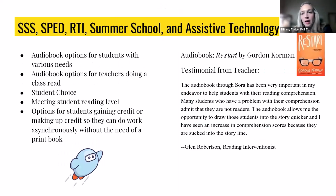So some of the most beneficial uses that we've done for Sora over the last couple of years, we launched our Sora collection in 2020 in October. So we have not had it for very long, but we have had some really great uses out of it. Student support services, special ed, RTI, summer school, and assistive technology have been places that we have really been successful in using Sora in unique ways.